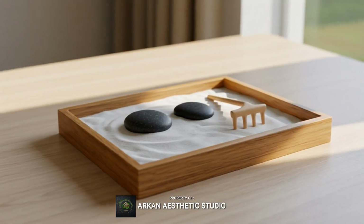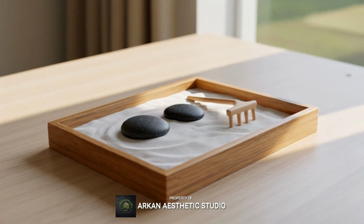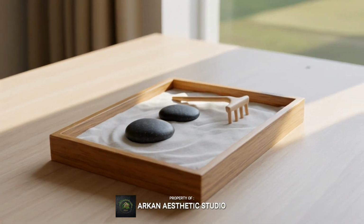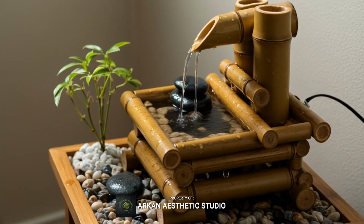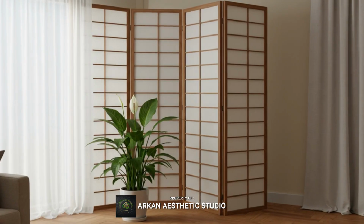In this video, we'll explore Japanese garden ideas for small spaces, both indoor and outdoor, that are simple, beautiful, and possible to create even on your own.